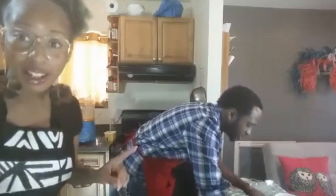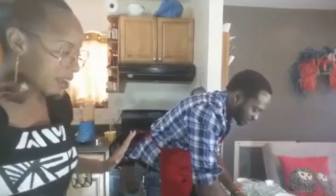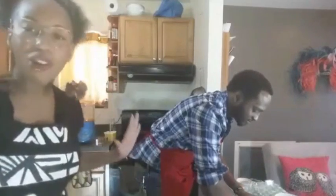Plating is important. If you're going to go through all of this and make your meal with aphrodisiacs and everything, you've got to plate it nice. It's got to be pretty. Make it pretty. Don't just throw your meal on a paper plate. Maybe he or she appreciates a paper plate, but don't do that. Let's have a little bit of class.